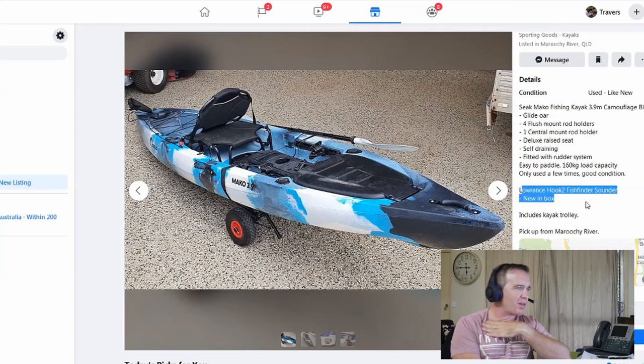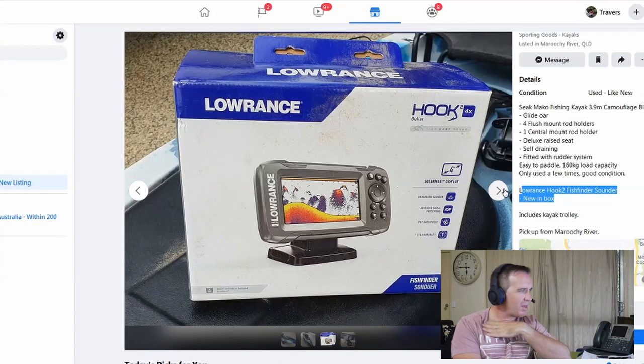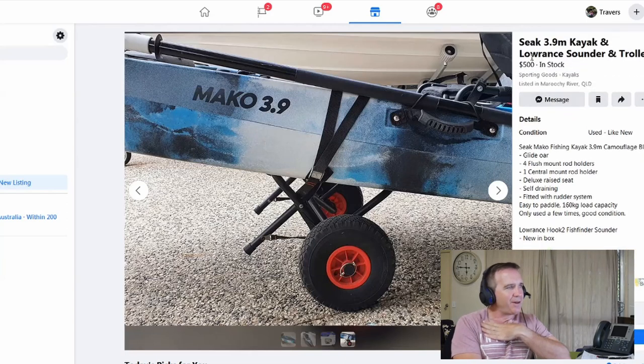Now, third one, let's see what this one has. This is also $500, but you read what it comes with, straight up, you've got a Lowrance Hook 2 fish finder. Now, this doesn't look like the GPS model, so I'd say you definitely get $50, maybe $100, $90, something like that. And it's also got the kayak trolley. Now, this particular brand, as I said before, you'll get $40 for that every day of the week. If you're happy to wait, maybe you'll get $50, $60, maybe, probably not. So straight up, you've saved yourself between $100 and $150. So this $500 kayak is now looking like $350 to $400, and that is getting to be a good price.